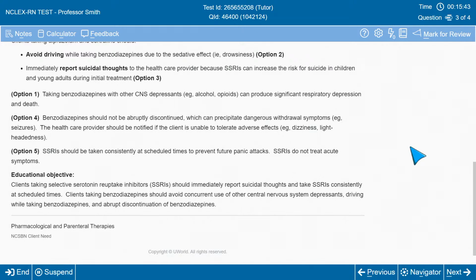Correct. Awesome. Yeah, so that's our test tip that we were talking about, and it is important, because if it did say alprazolam, that would have been a correct answer choice. So overall, we talked about in this question that SSRIs, for a client taking them for the first time, they should immediately report suicidal thoughts and also take them at consistent scheduled times. Clients who are taking benzodiazepines should avoid other CNS depressants such as alcohol and opioids. They shouldn't drive while taking benzodiazepines, and also shouldn't abruptly discontinue them if they've been on them for short-term therapy of something like panic disorder.